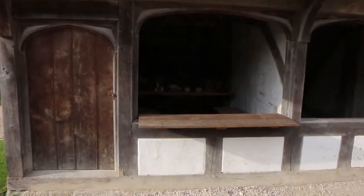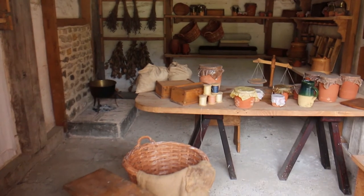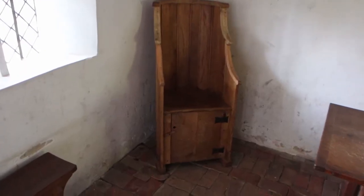You get a bit of an idea of what they look like. So here you are. You can buy all these items. Well, at least you could have done years ago when this was a proper shop.